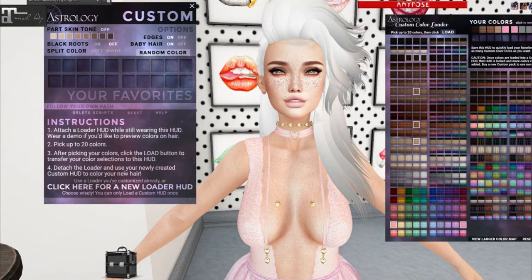And you just want to fill up all of these HUDs right here. So I'm going to do all of them just with colors you think you might like. Do a demo if you're not sure on what colors you might like, just so you know. And let's keep going. I'm going to fill all these up until we reach 20. If you load it before hitting 20, I don't think you can go and add any more. So make sure, because it locks. Yeah, the HUD is locked and more colors cannot be added. So make sure you get all of the colors you want before you do this.